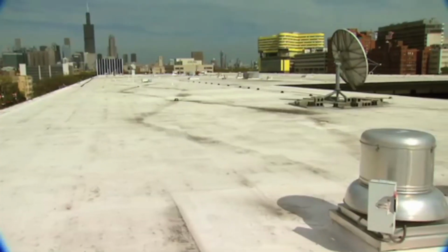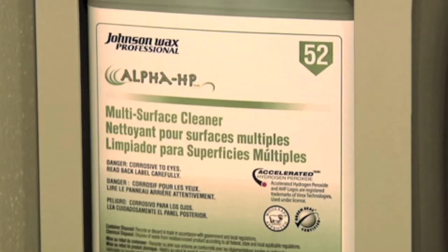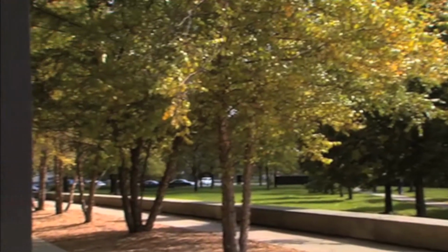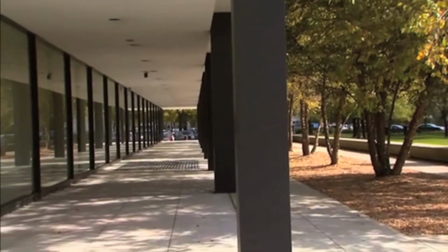About three and a half years ago, we began some of the initiatives here at the college. One of the things that we did was a lighting upgrade as well as LEED certified roofing. Another thing that we did at that time is we went all green with our cleaning products. All of our cleaning products, from the stripper all the way to the wax, are green certified. LEED certified, again, is trying to make everything green, energy conservation in whatever ways possible.